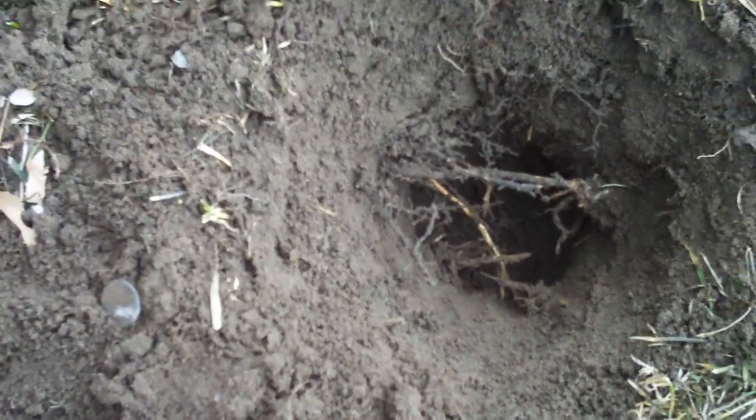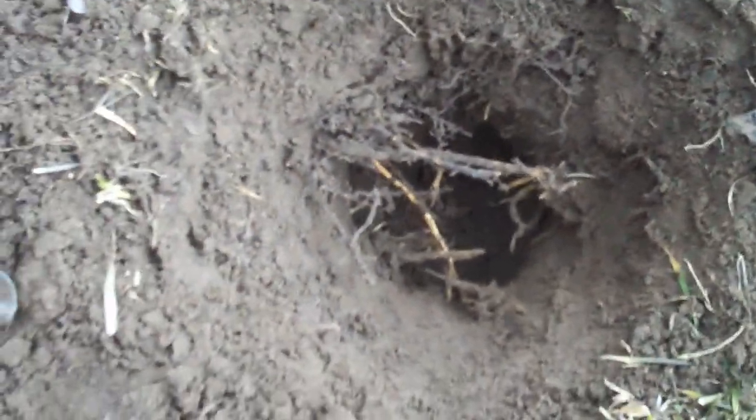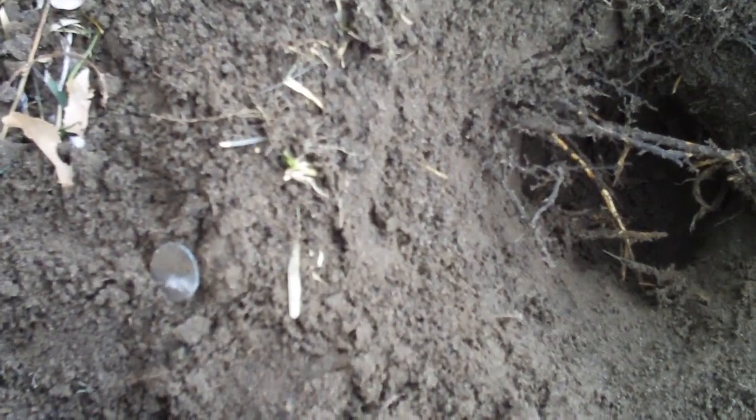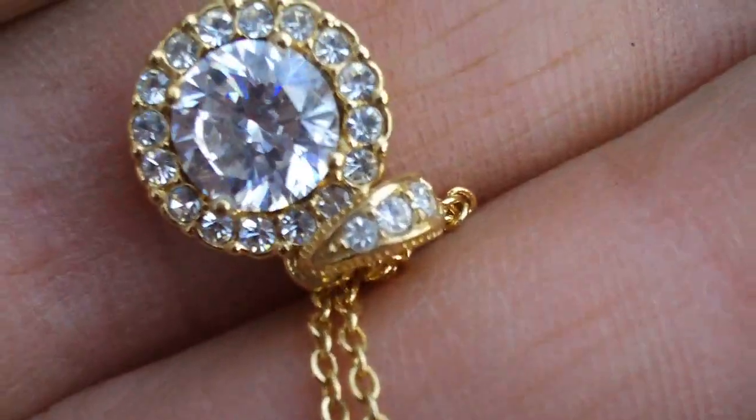I will see your silver and raise you. Raise you gold? Get out of here. That's not gold. Get out of it. That's fake. I don't know. He just dropped this on the ground. So there goes my silver. I don't know if that's real or not. Let's check that for a mark.